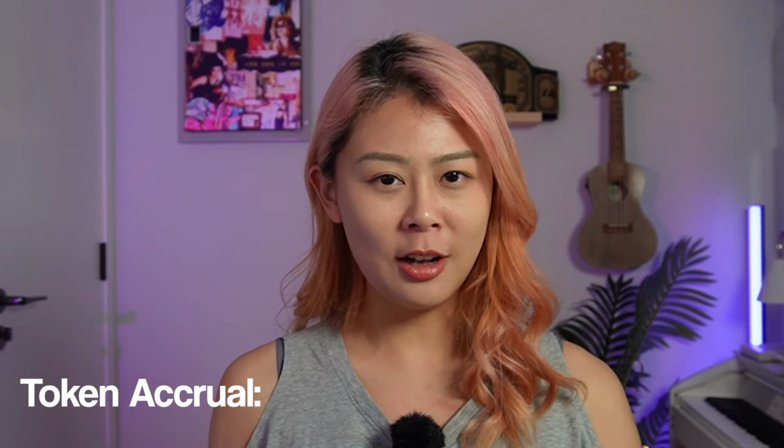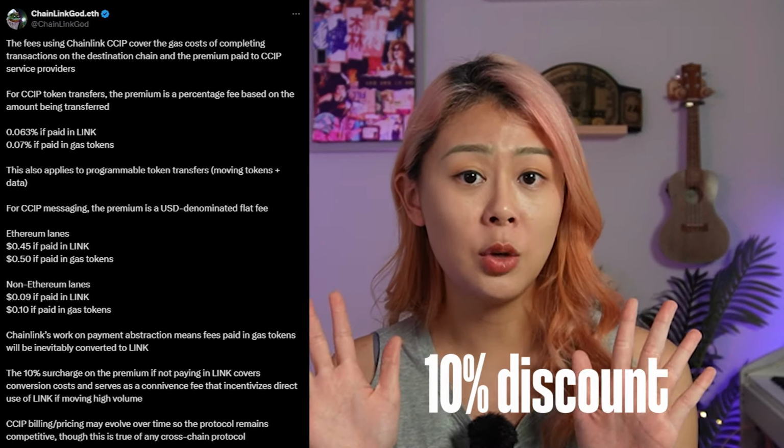So these all-new services are amazing, right? But how can they monetize them and how would these accrue value to LINK holders? Well, all these services are not free to use, right? Users are required to pay a fee, preferably in LINK token, to access its features. Opting for payment in LINK entitles users to a 10% discount.